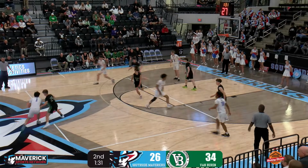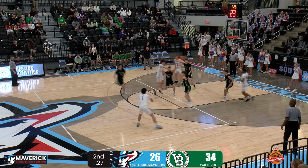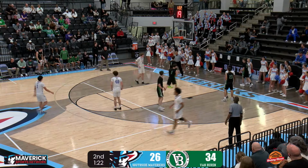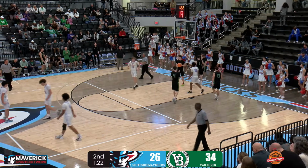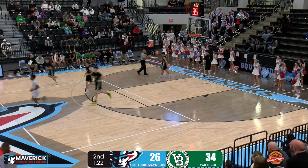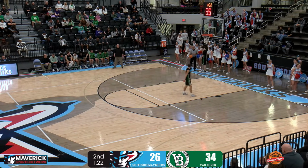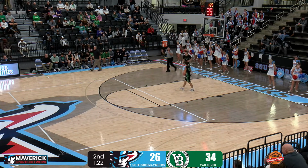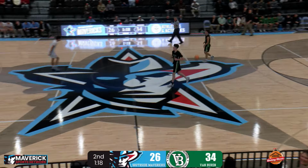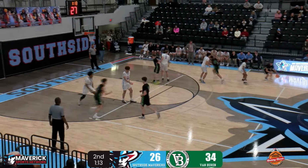So this defense is relentless. Yes, they are. We thought Southwest played some good defense. These kids are solid. Try to feed down low, and there's a step in, and they'll get a foul call, I believe, on Mel Fire. Second team foul on the Mavs. You know what's kind of interesting, though, about this Van Buren team, Terrell? I don't think they've run the press all night, have they? Mm-hmm. They play a solid half-court defense, though. Yes.